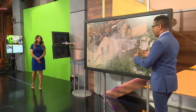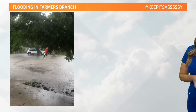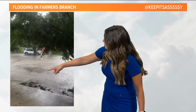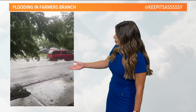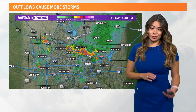When we have situations like we had yesterday, with those afternoon storms popping up. Yeah, and lightning was just one of the impacts that we saw. We also saw flooding. This was tweeted at us from Farmers Branch, and you can see that street just flooded. You can see severe ponding. You can't see the ground where that tree sits. The sidewalk is covered in water. Just remember, do not drive over water-covered roadways.